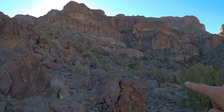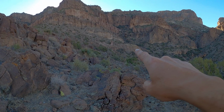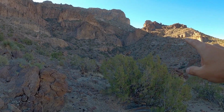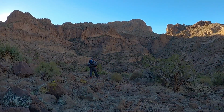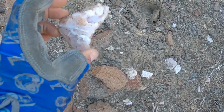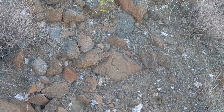And now my route is basically to follow this hillside about here, skirt my way around this stuff, make my way up here, up and over this hill. This chalcedony's basically just everywhere now. Literally everywhere you step, you just see the whole ground speckled in white.